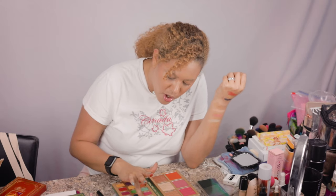And let's try a matte shade. Let's try this one called Gumbo. They feel super, super creamy, which is very nice. Ooh, this one is very gorgeous. It's much better than the red shade that I tried before.